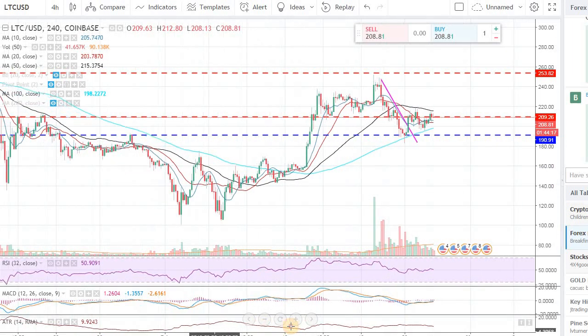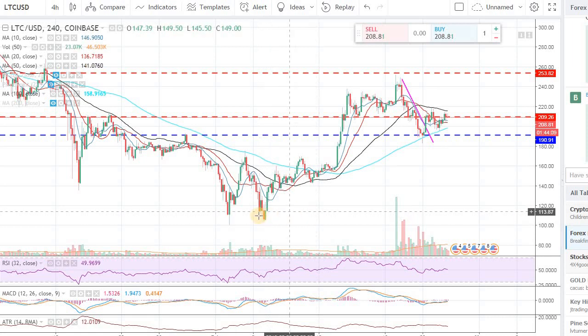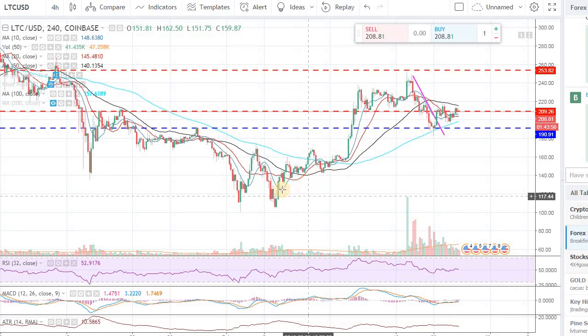I know we covered Litecoin. We have been covering Litecoin since it made that double bottom. We have been covering this since that 105, 106 level. That's when I initially got into Litecoin, at that double bottom level. And a lot of the viewers on this channel got into Litecoin at that level. So we already made that 100% gain on Litecoin, so that was a really good trade.